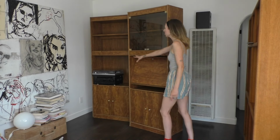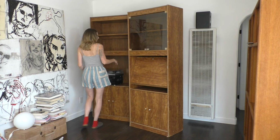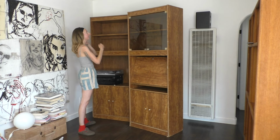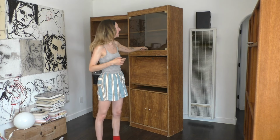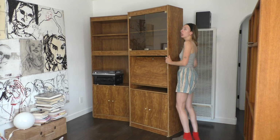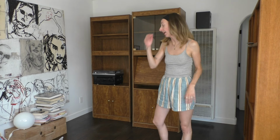Okay, I just got all the cords for the record player situated, so everything is plugged in. And the cool thing about this cabinet is that you can put light bulbs in, so we'll play around with that. But it's all plugged in and ready to go. And someone's coming to get this. You can see that, right? Yeah, someone's coming to get that.